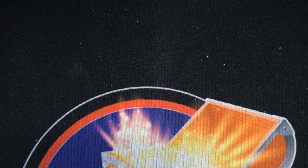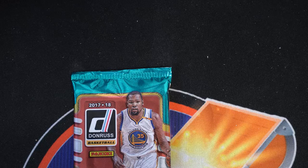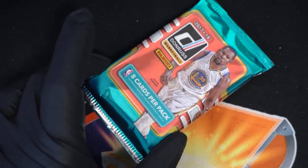Drew's got some packs coming up. Let's see what happens for Drew. Oh, wait a minute. Greg has one more pack rip. He has a pack rip too. Donruss Basketball Retail. Instant pack rip.